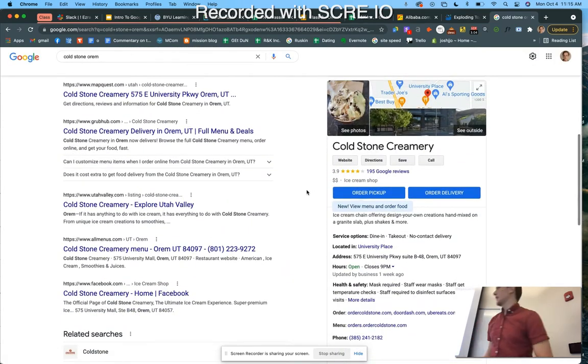So if you look at this, it has the website, directions, we've got the map pack, reviews, and they have all this information here. This is extremely useful for small businesses. So it probably doesn't apply to a lot of us in this room because you're running e-commerce and things like that. If you don't have a physical location where customers come to you and have an experience with your staff, it doesn't apply to you.